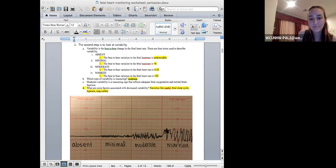This is moderate. Moderate is 6 to 25. Love moderate. Moderate is our gold standard. And this is marked. Marked is not something we always love to see. It's a little too extreme. So what we always want to see is moderate.